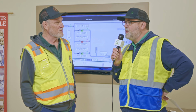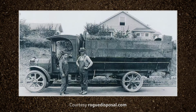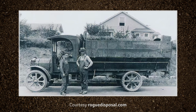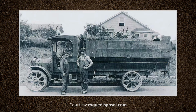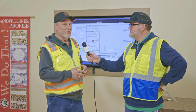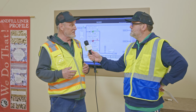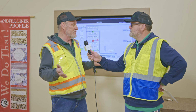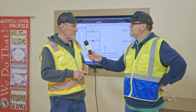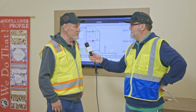Let's back up a little bit. Rogue Disposal. Why don't you tell us a little bit of history about Rogue Disposal? So Rogue Disposal came about in 1938, and a gentleman by the name of Tony Boitano started that company. Tony's history started in Portland around Mount Tabor, and it was with a horse and a wagon and about 100 customers. So over the years, that little horse and wagon became Rogue Disposal and Recycling here, and now we have about 165 employees. We've got a collection company, a transfer station, a recycling processing center, a compost facility, and a landfill, and some various other environmental services that we provide.